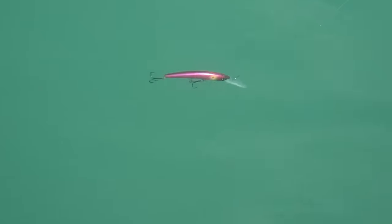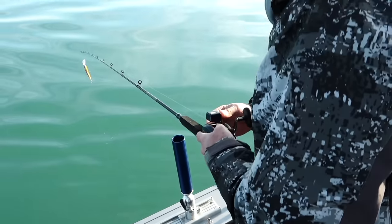Well, eventually what ends up happening is this little tiny wire down here, we call it the pull point, it'll get bent a little bit, it'll get tweaked. And then what happens is instead of that lure diving and coming straight at you, it's gonna fade a little bit to the left, or it's gonna fade a little bit right of center.